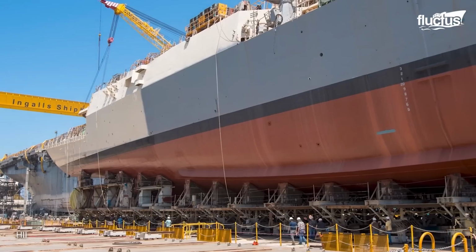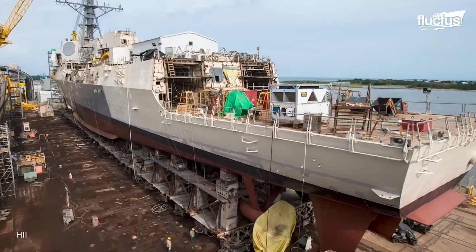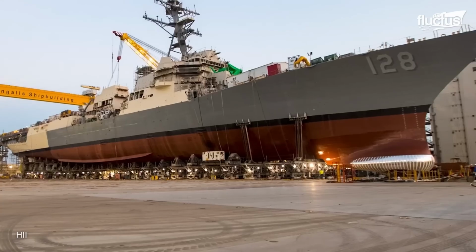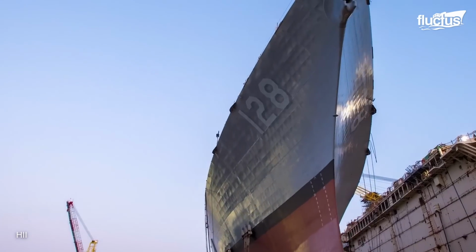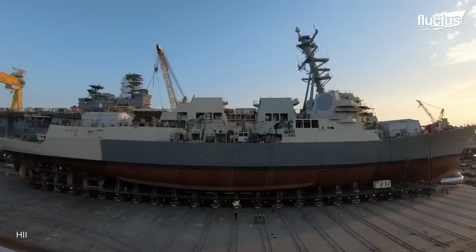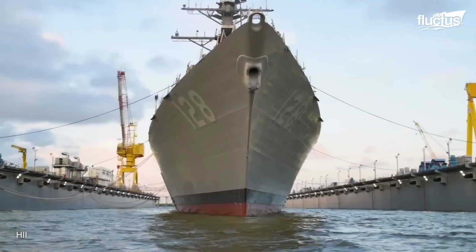On August 16, 2023, the USS Ted Stevens, DDG-128, the 76th Arleigh Burke-class destroyer, was launched using a floating-out technique. Ingalls Shipbuilding employed massive railcars to transport the ship to a dry dock, which was then submerged to release the vessel into the water. The entire process, including preparations for the launch ceremony, was completed within 3 days.